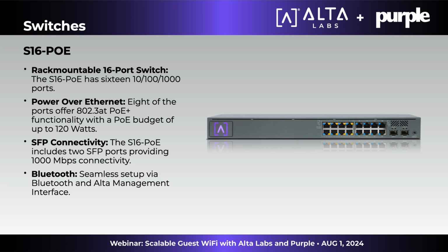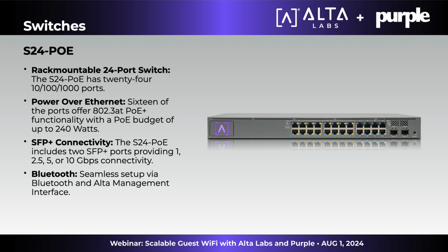And then lastly, we have our 24-port switch, and 16 of those 24 ports are PoE plus enabled, and the PoE budget is 240 watts on that one. And then there's 2 SFP plus ports on that one, so it has 10 gigabit capabilities.